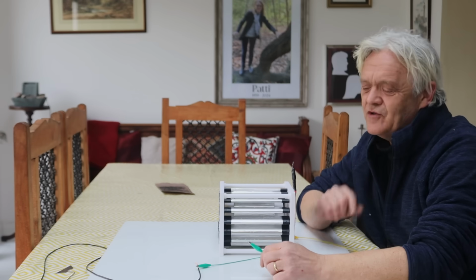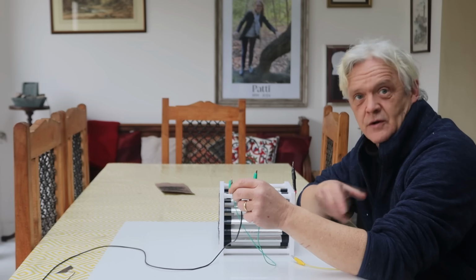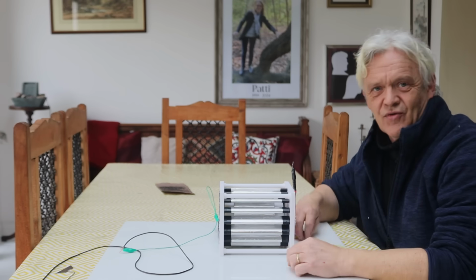But what I have done is I've got this wire and it goes to a clean earth. So I've sunk an earth rod in the ground outside. This wire goes through the window, and it's a separate earth from the house earth, so it's what's called a clean earth. And the clean earth goes on to the negative like that.